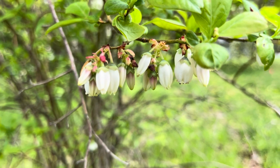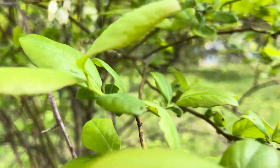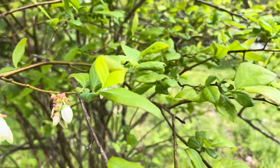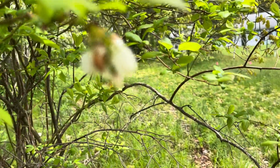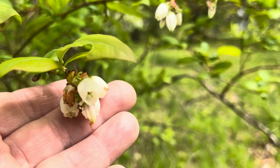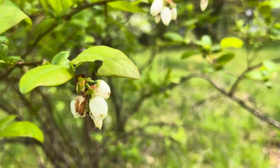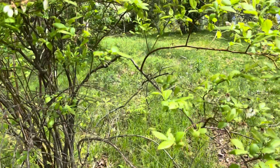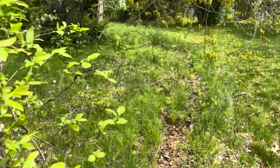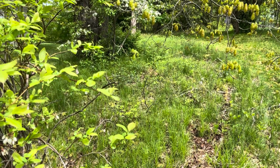So we're now in the West Triangle. You can see these blueberries have blooms. Okay, this is my shade garden, and I only started to put little tiny baby plants in here, so we won't see too much, at least not yet.